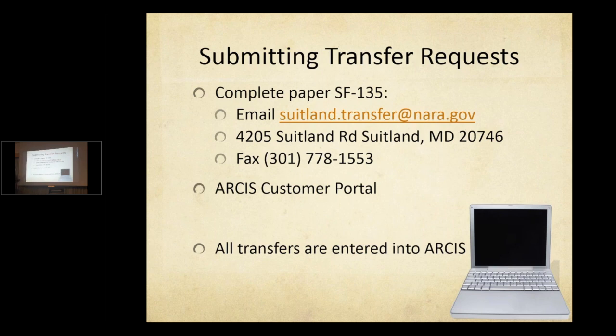So you can either print it off and write on it, or just edit the PDF and save it, and then email it to suitland.transfer@nara.gov. That goes over to room 125, where there's several people who have access to that group account.